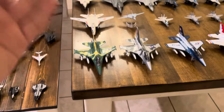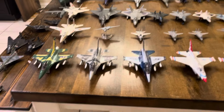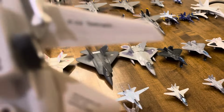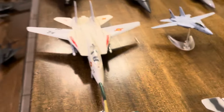They served me well, and the Top Gun Maverick movie. Well, not Top Gun Maverick, sorry. Just the Top Gun movie that I made. Yeah, that's going on. So, here it is. It's a nice diecast model. This is the F-14 Tomcat. Got some missiles. Very nice. Nice paint job on it.